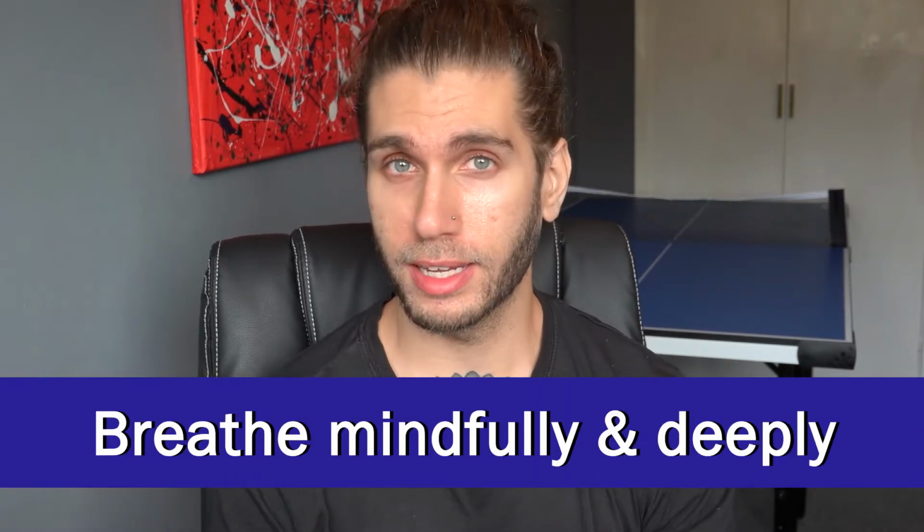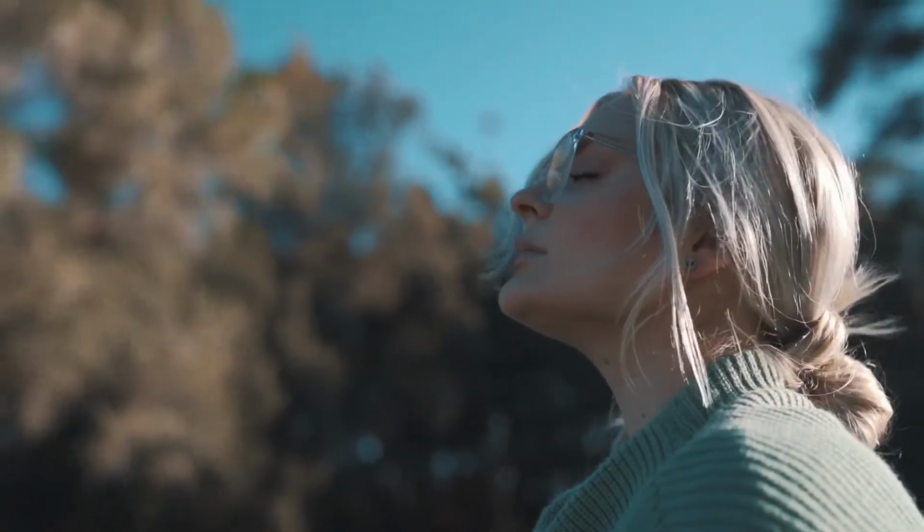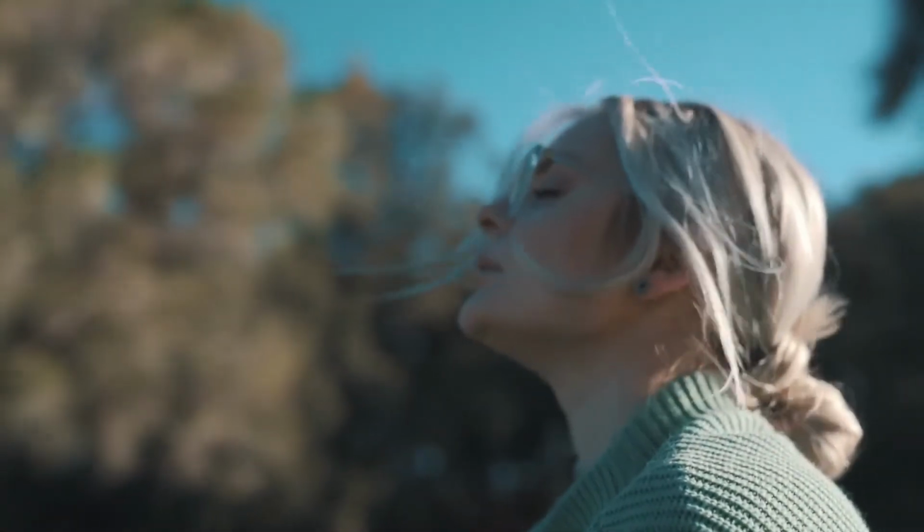Number 3, pretty simple one. You just need to breathe more mindfully and deeply, especially through your nose. And this is just going to help you in a huge number of ways. You're going to get more oxygen to the brain. The more oxygen you get, the more your pathways and energy will be flowing, the more blood flow you get.